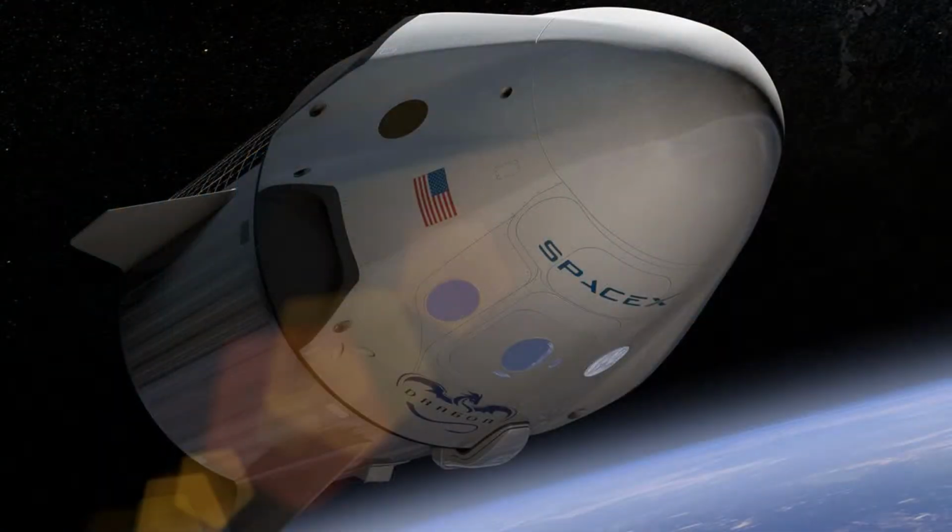Now, of course, to have just one vehicle ensuring astronaut transportation to space is not a very comfortable situation. And that's why efforts have been made in the United States to have a few more vehicles available to ferry astronauts to space. One of those vehicles is the manned version of Dragon. This is a bit of a special case.